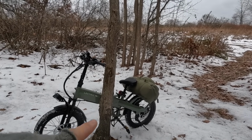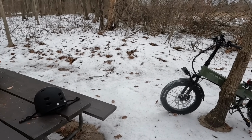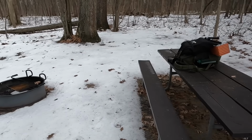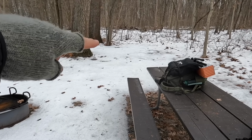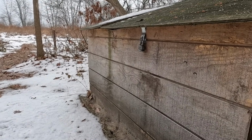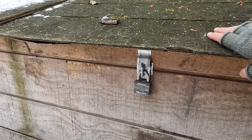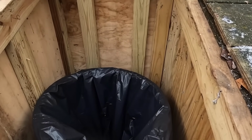Quick little tour around the campsite here. So I've got my bike just resting on this tree here. Man, you're not gonna be able to hear me with all the crunching of the snow. Right here we got a nice picnic table, a fire pit on the ground, and I think I'll probably set my tent up right back over there. Here we've got some kind of something. It does appear to be locked. So that part is absolutely locked. We can't get into that. Oh, we do have a trash can.